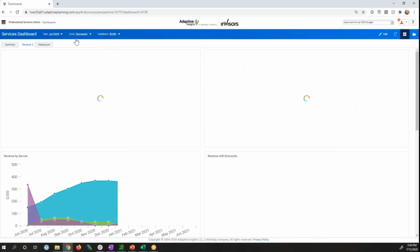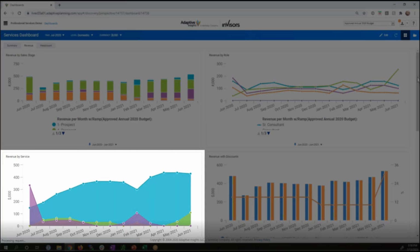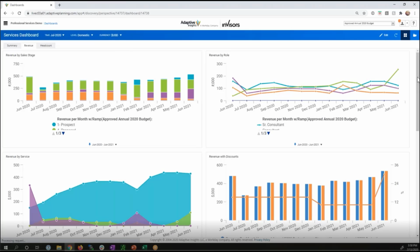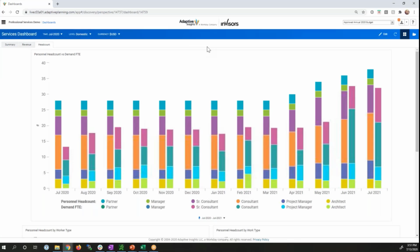Moving into the Revenue tab, there are more data visualizations specific to my sales pipeline, what types of projects are being sold, which resource types are drawing the most revenue, and how much discounting off of standard rates we are signing up for. Finally, let's take a look at the Headcount tab. This is a simple way to see how the annual budgeted personnel is trending against the forecasted sales demand.